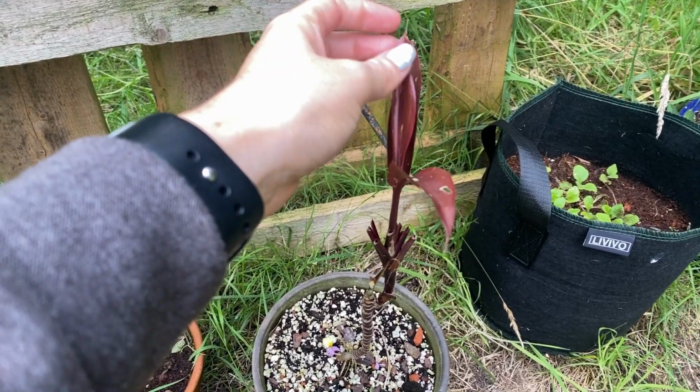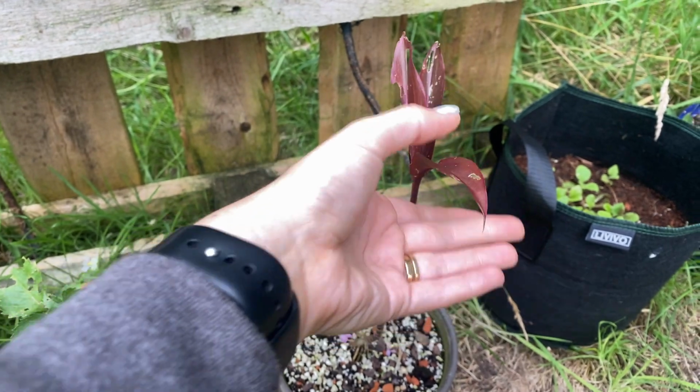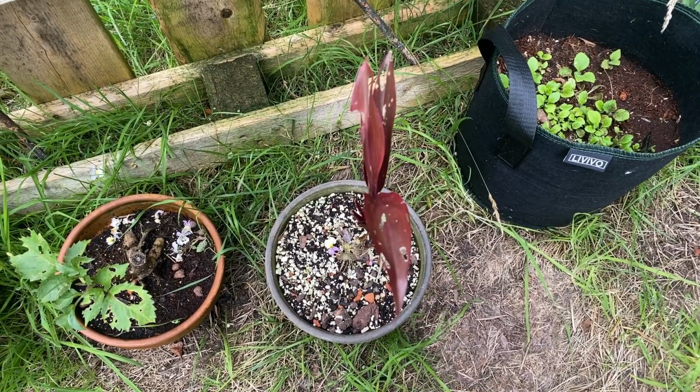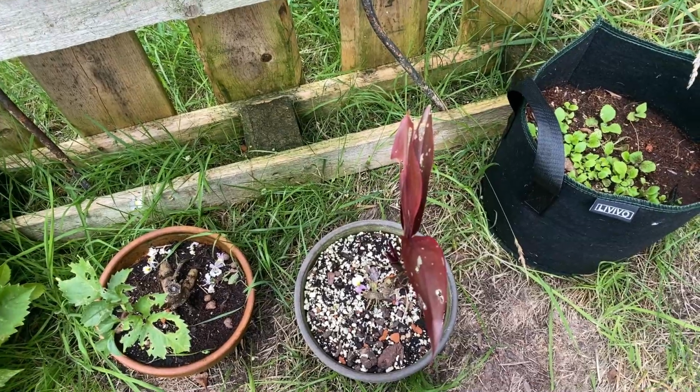I think this is a cordyline fruticosa. Possibly, that was in my goth houseplants video, I'm pretty sure. And yeah, I put it outside. I didn't give it time to really adjust, and it lost a lot of its leaves, and then it just hasn't really recovered since then.